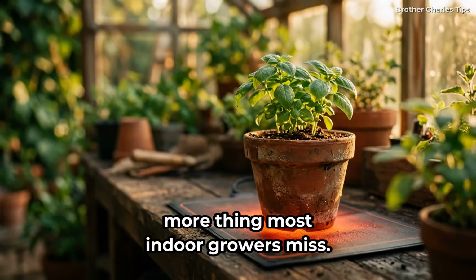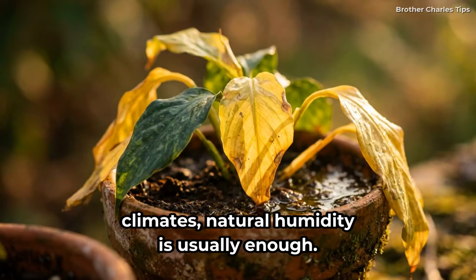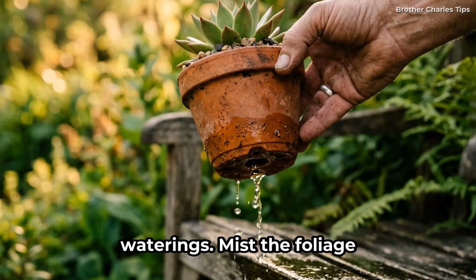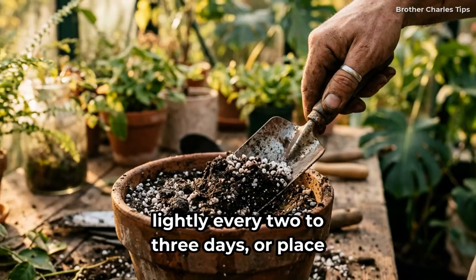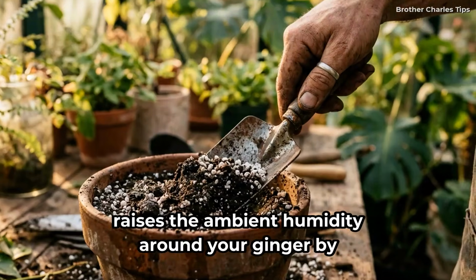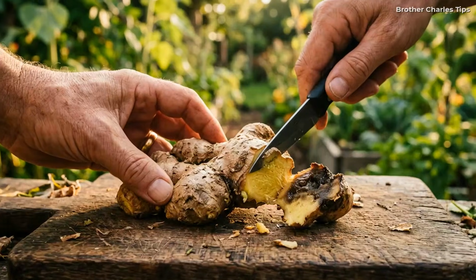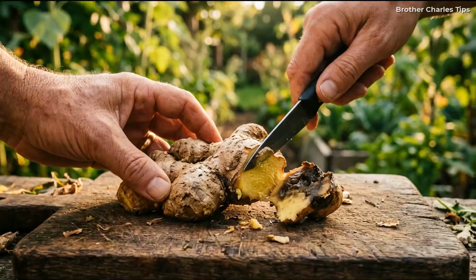One more thing most indoor growers miss: humidity. Outdoors in warm climates, natural humidity is usually enough. Indoors, or in dry regions, the air actively pulls moisture out of your plant between waterings. Mist the foliage lightly every 2 to 3 days, or place a shallow tray of water beside the pot. As it evaporates, it raises the ambient humidity around your ginger by 10 to 20 percentage points. Small detail, consistent application. Compounded over a full growing season, it produces visibly fuller growth.